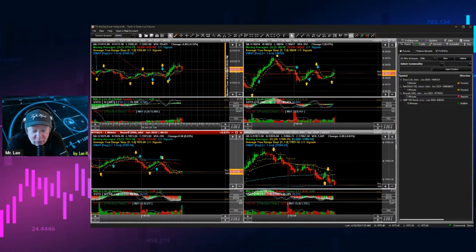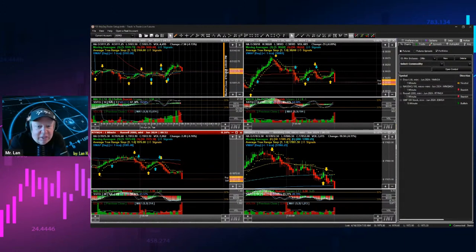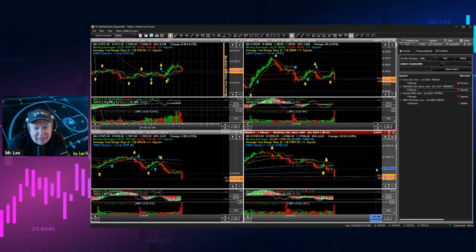The morning bell's fun to watch. It's about ready to ring here. About what have we got? About, oh, there it goes. I think that's it right there. Oh, yep, that's it. The morning bell just kicked off. There we go. We're going to watch that thing kick around a little bit. Usually what happens on the morning bell in these indexes is the market shoots up and down a little bit. Sometimes it's based on what the news was.